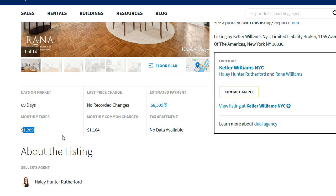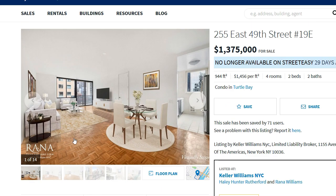So that is exactly what they did. This is a great example of two units that are identical in layout, except they are 7 floors apart in the same building. They should have the same property taxes, or at least very similar. And in fact, by viewing the property tax bills for each unit online, we were able to verify that they do have the exact same property taxes before abatement and exemptions.